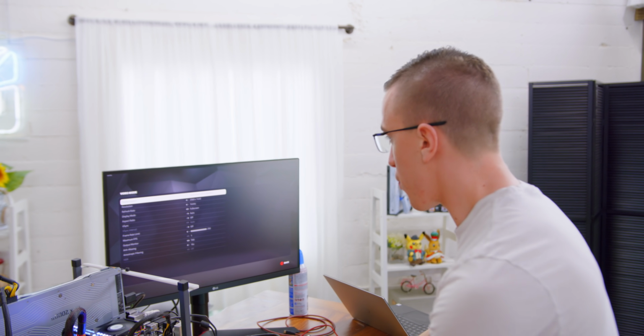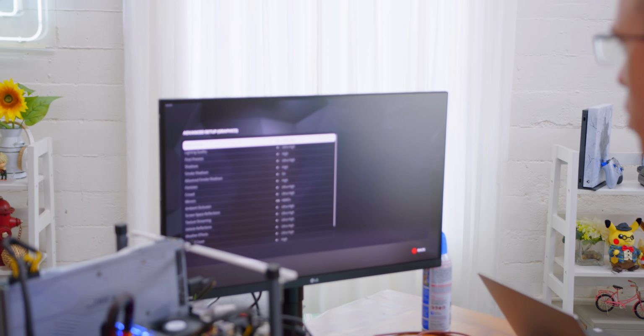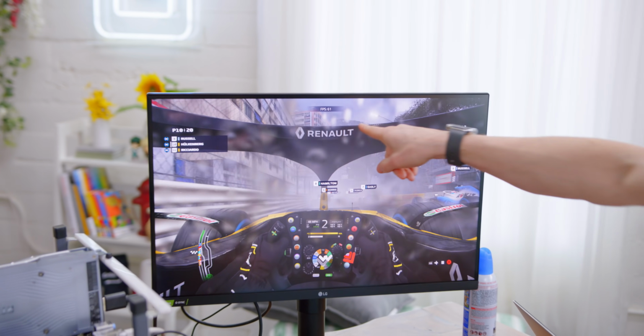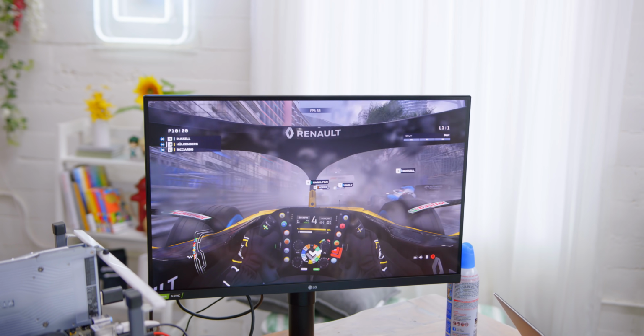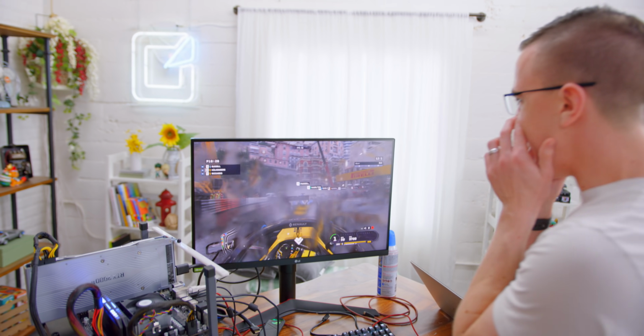Now I'm gonna try to push it as far as I can. So the 2080 Ti is running at 1440p. All settings are pretty much set to ultra high. So let's give the benchmark mode a try. 60 FPS again, are you serious? What is going on? Why is this not bad?